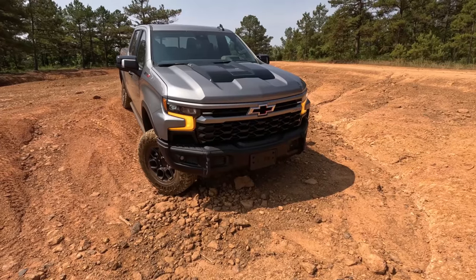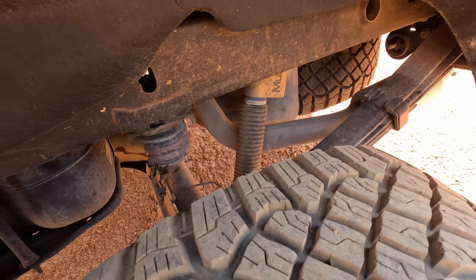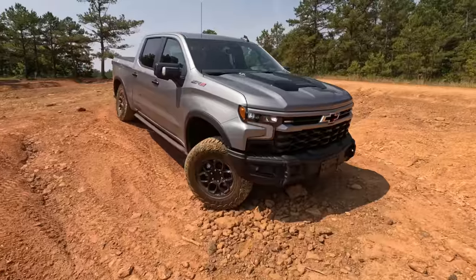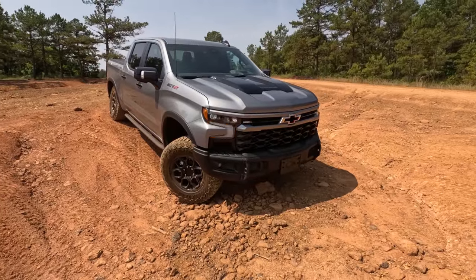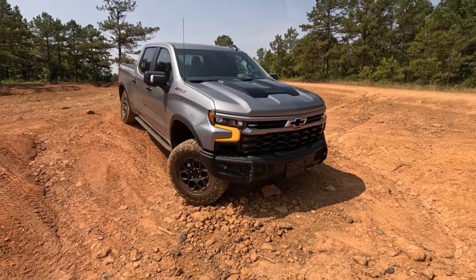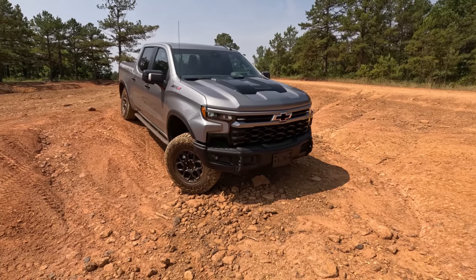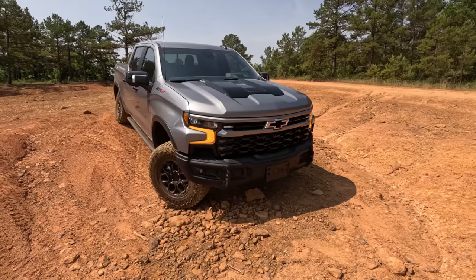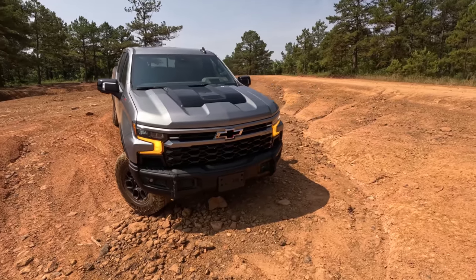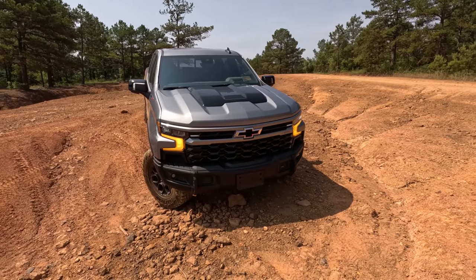So standard ZR2 stuff are the Multimatic shocks, the DSSV Multimatic shocks. You get electronic lockers front and rear and Terrain Mode, which allows for one pedal rock crawling. I tested that already in the Chevy Colorado. We'll see how it does here. And then you get the high clearance dual exhaust. Basically means you get turndowns instead of back exit exhausts.